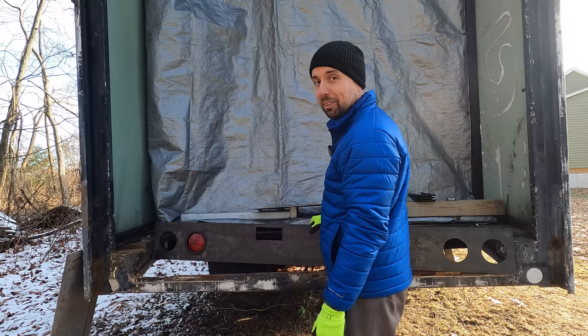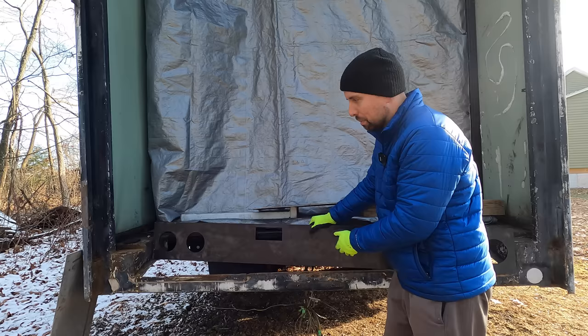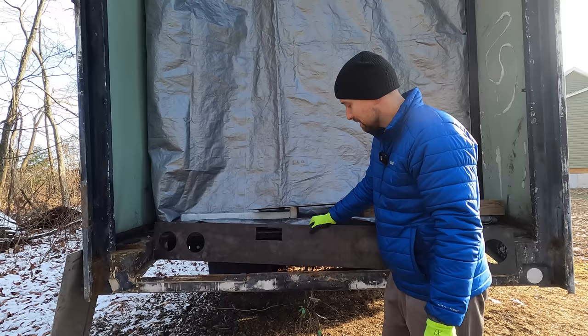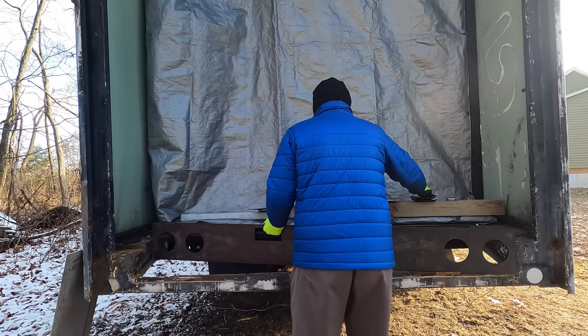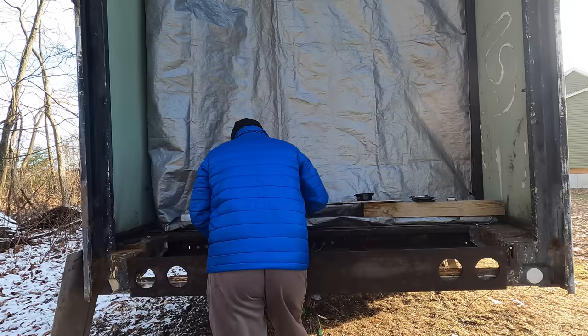All right, so let's set that light aside for a minute. I'm gonna use some C clamps. We'll clamp this in the general location of where it's gonna end up. And then I'm gonna show you some neat things about this piece. All right, so the question is, can I do this on my own? Probably. Goes right about there.